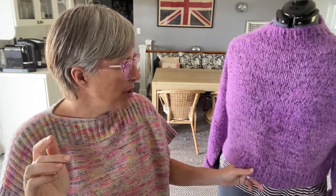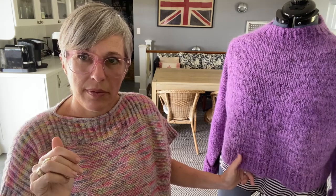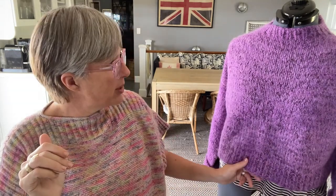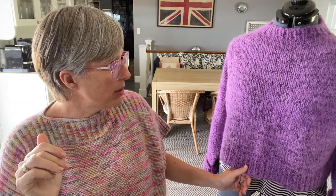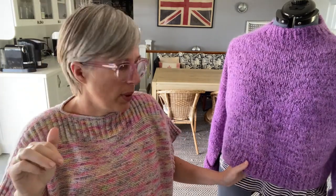So this is Big Birdie in the color Midge, held together with another Supersoft from Holst in the color Aubergine. So that's really great, and it's just so cozy. When I first finished this, it was quite chilly. We'd sort of had a little blast of another winter, and I'd been wearing the tunic vest a lot, so it was fun to be able to wear this.